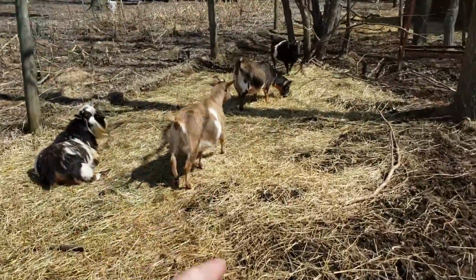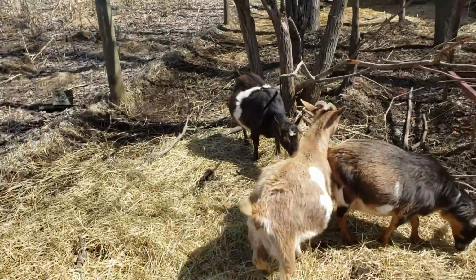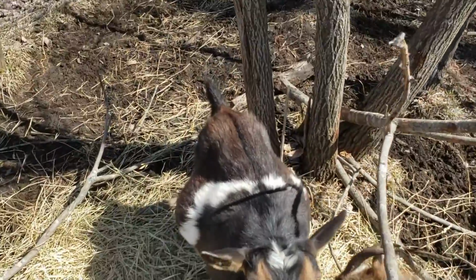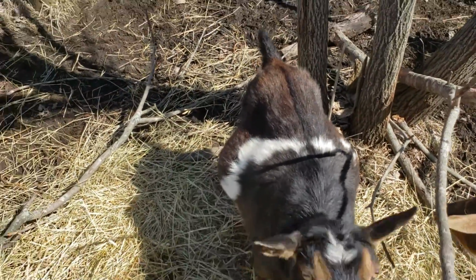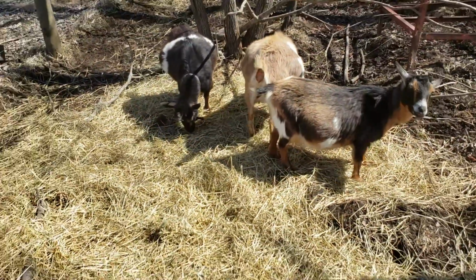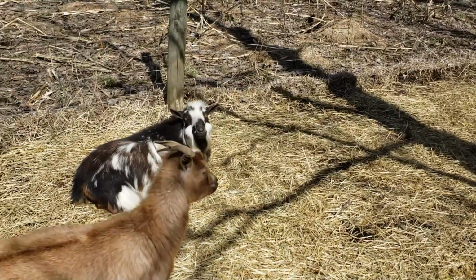She's definitely getting a little bit bigger. And these two over here, the pygmies, they always have kind of bulging bellies, but you can see they're looking pregnant. You'll be able to really tell when their milk comes in, usually within a week or two before they give birth. That's how we know for sure when they're ready.